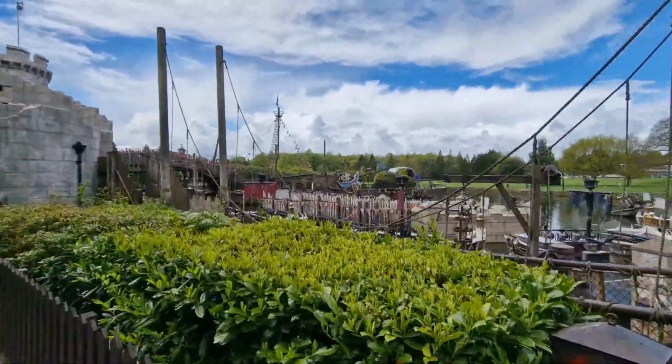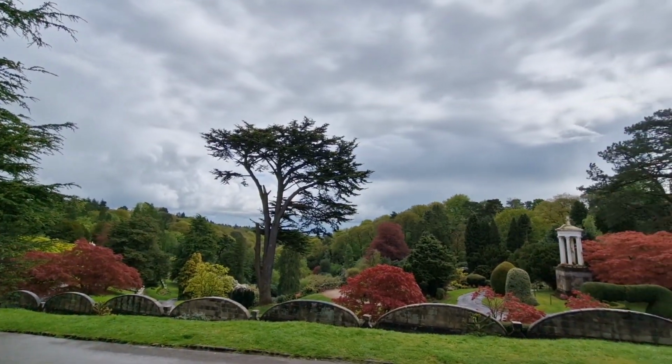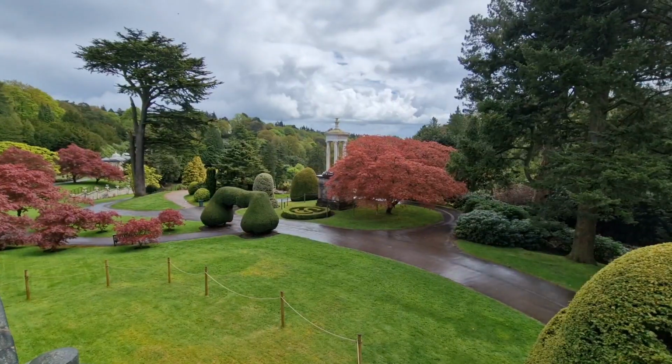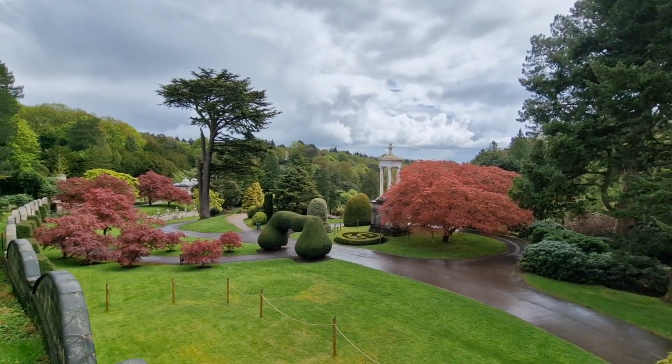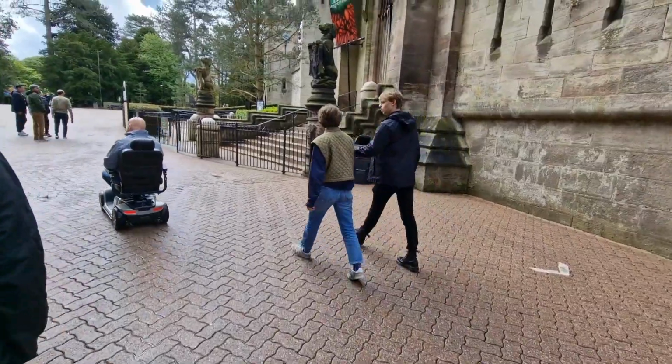You go round and you can shoot water at people. You crank it and shoot water at each other. One thing about Alton Towers is it's got beautiful gardens as well. We didn't go down into the gardens during the day. However, it is a lovely walk if you fancy just a relaxation halfway through your day.